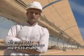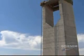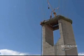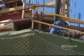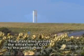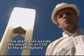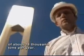A second plant will go online soon. Now we have under construction the PS20 plant. This one will have, instead of steam, a molten salt inside the tower, which can retain heat much longer and continue delivering solar power even at night. By 2014, the entire city will be powered with clean, renewable energy. This plant also avoids the emission of CO2 to the atmosphere of about 18,000 tons per year.